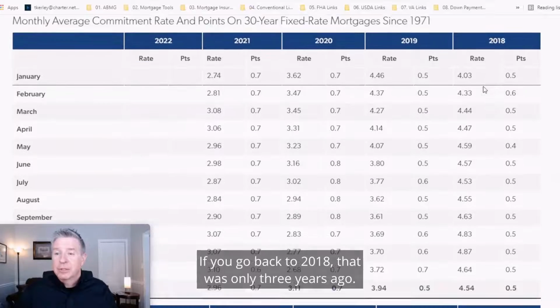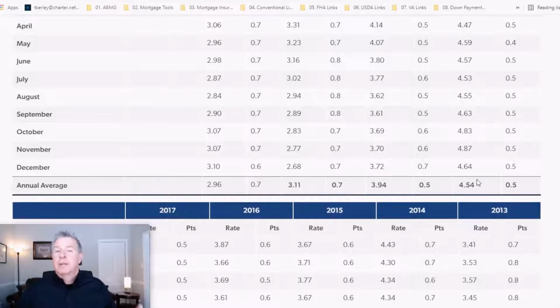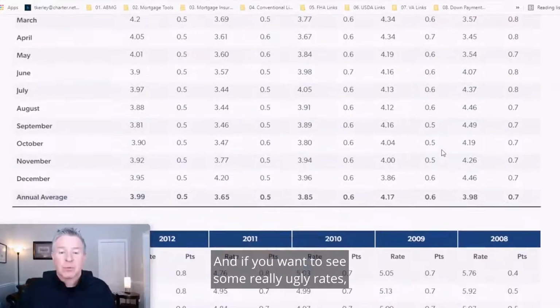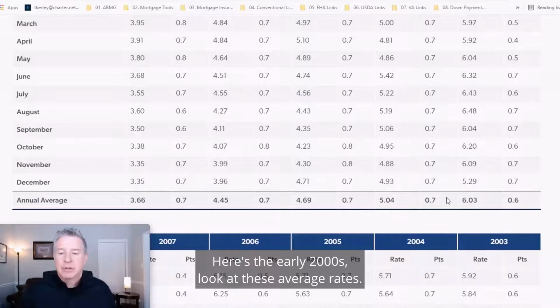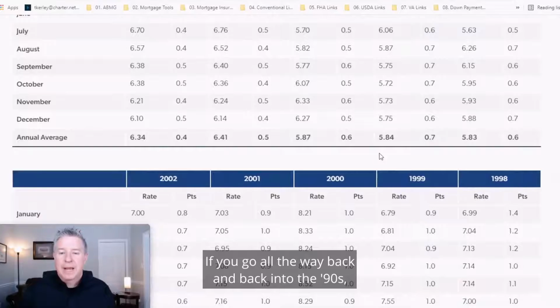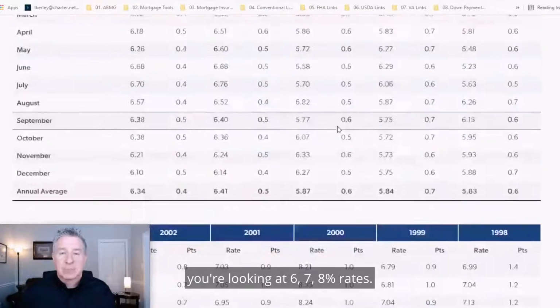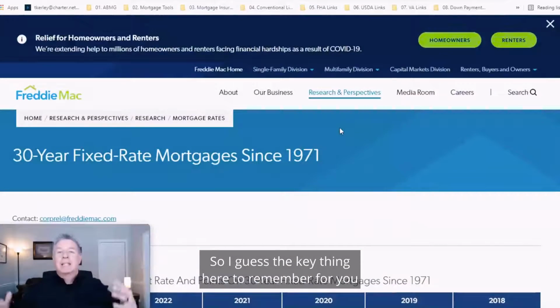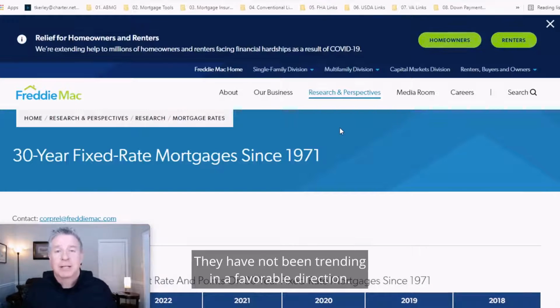If you go back to 2018, that was only 3 years ago, look at the average rate for 2018: 4.54. And if you want to see some really ugly rates, go back a few more years. Here's the early 2000s, look at these average rates. If you go all the way back into the 90s, you're looking at 6, 7, 8% rates. So the key thing to remember for you and for your buyers is that these are still historically low rates. They have not been trending in a favorable direction.